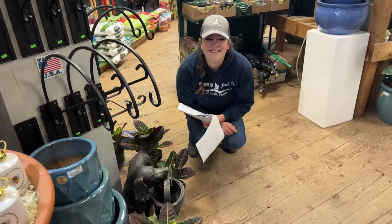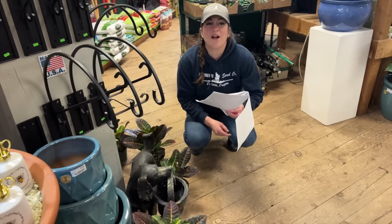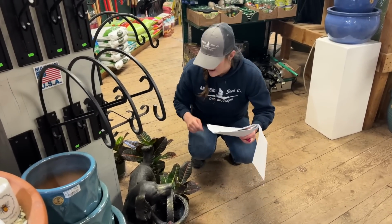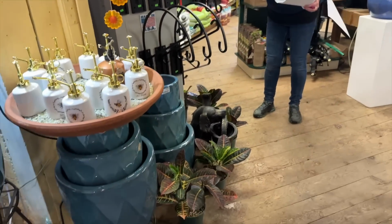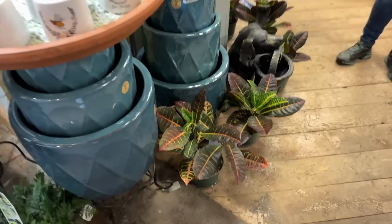Monica, doing some price checking on the crotons. Yes, I think I forgot to check certain things off as I went, so now I'm having to see what I forgot. But they're all nicely displayed now, so it's easy to find. So I guess we'll start right here. We've got some nice looking crotons.